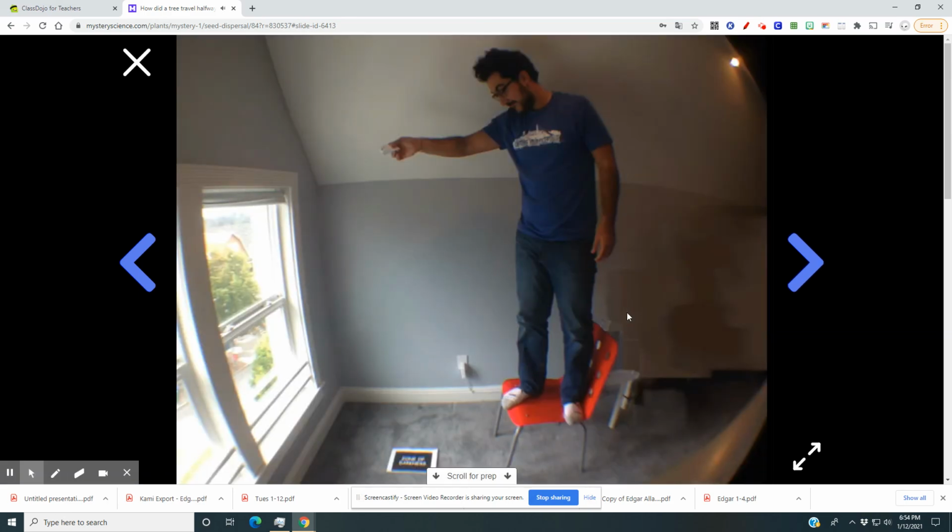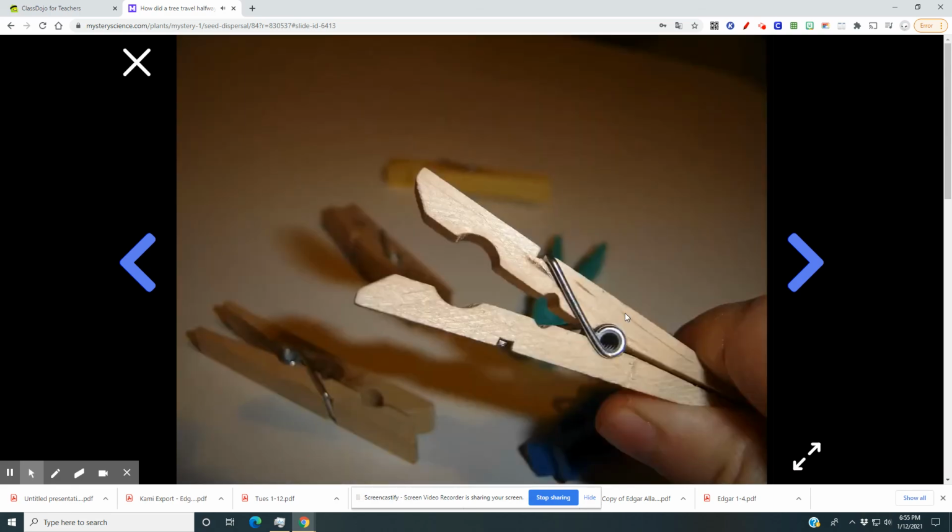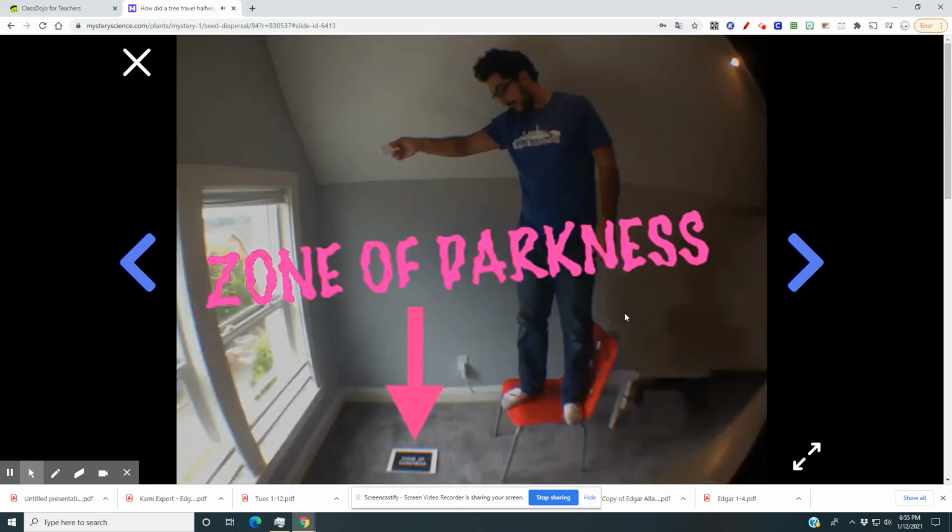Now that you've built your seed flyers, we're going to see whose seed wins. One person is going to stand on a chair like this. They are the official seed dropper. Each of you will hand your seed to the dropper and tell the dropper how your seed should be attached to the branch. The clothespin is where the seed attaches to the branch. The dropper will hold out their hand and squeeze the clothespin to release the seed. Good luck! I hope your seed doesn't land in the zone of darkness. When you're done with this step, press the arrow on the right.